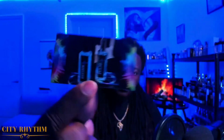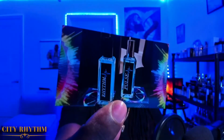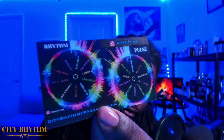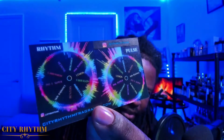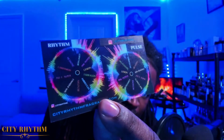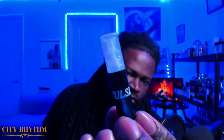and a beautiful presentation. Next up, we'll check out Rhythm as well as Pulse. Notes are listed on the back of this card here. Really nice how it's set up and just really intriguing. Great presentation, great attention to detail. So we'll try out Pulse first.